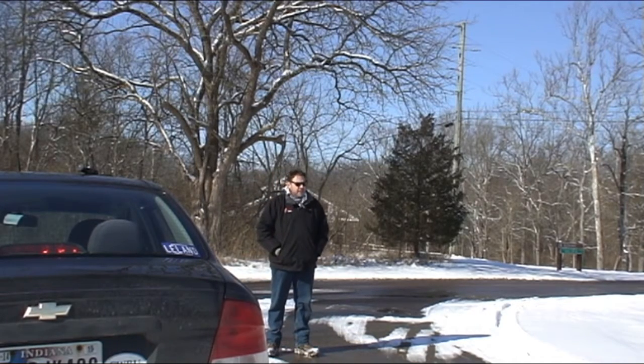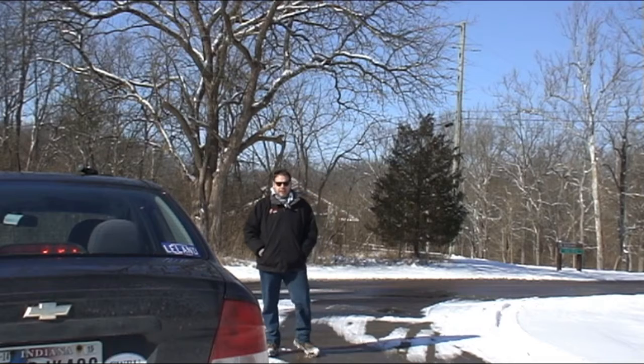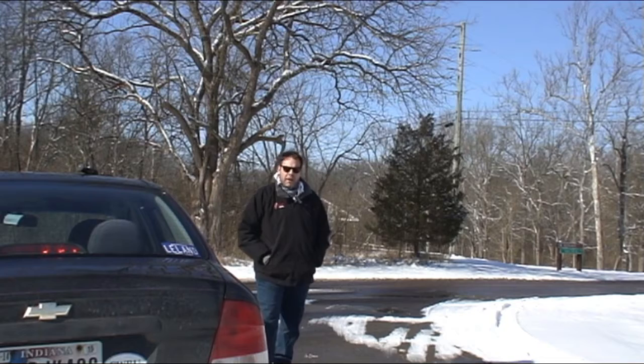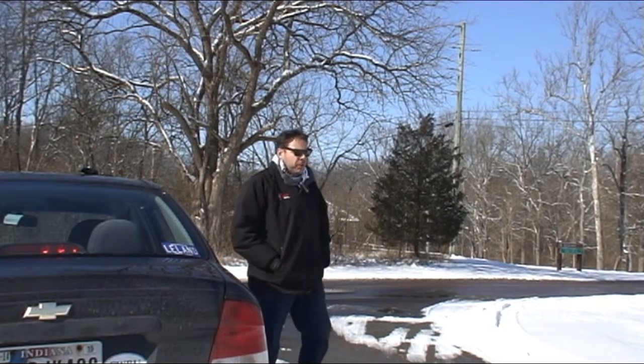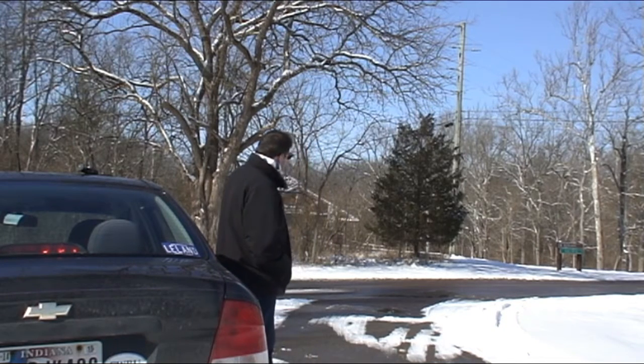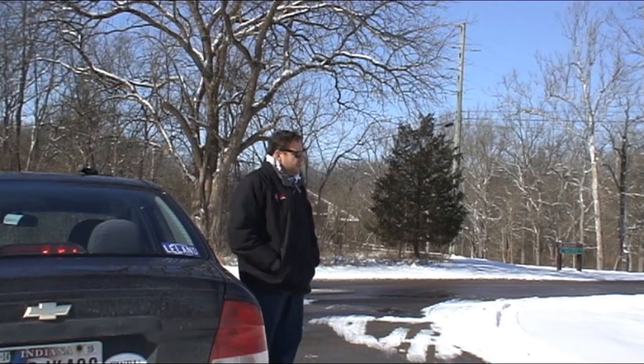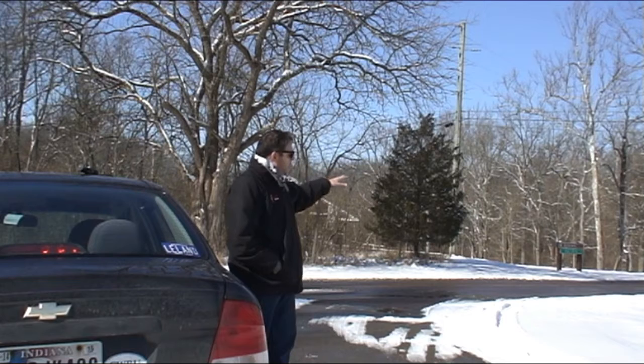Heading out on this bright and sunny but cold January day. I'm at Hueston Woods State Park in Ohio. It's not very far from my house. I thought I'd do a little exploring around the park today. We've got the covered bridge here, in case you haven't seen that. It was built not too long ago. Pretty neat. There's a little creek that goes down below it. We can check out that area.